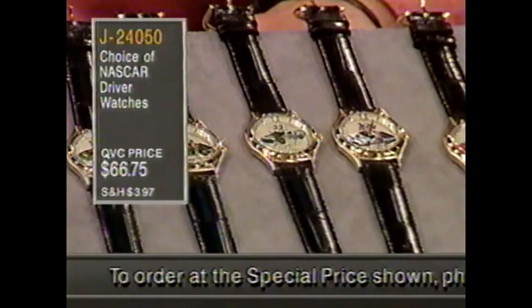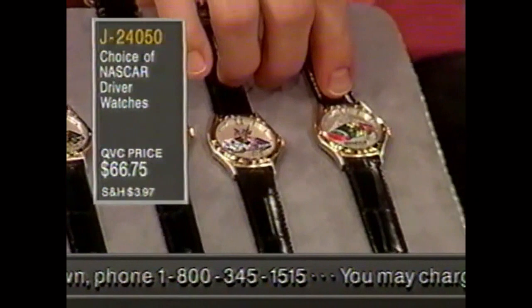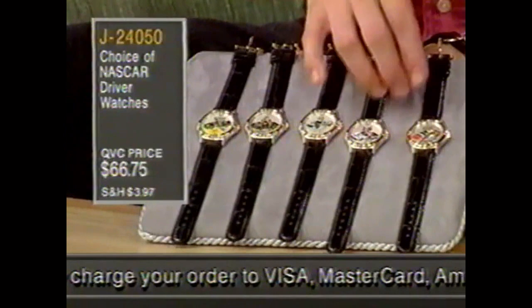This is his last lap tour, if you will. Mark Martin, and then also, of course, Jeff Gordon. I can't believe I just mispronounced your name, Jeff Gordon. With these designs, the way they're created. It's getting late, isn't it? It is getting late, man.